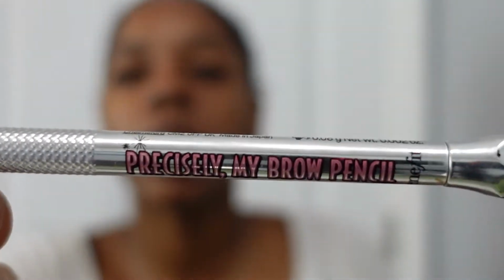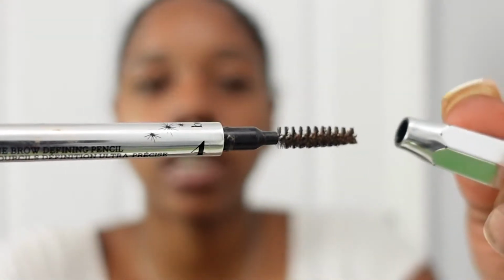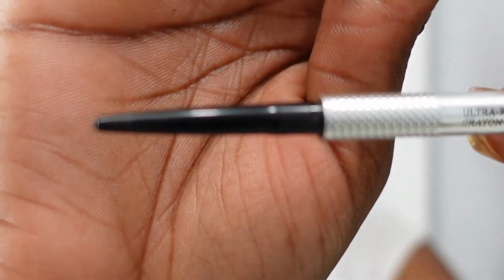So I'm gonna be using two different things. I really like this Benefit Precisely My Brow Pencil. I'm using this, and it has two ends to it. It has a spoolie end, and it also has the end where it comes out like a stick. So I'm just gonna brush my eyebrows.